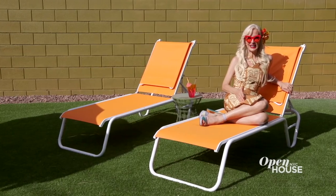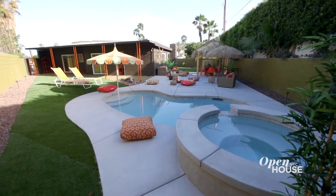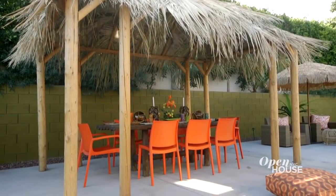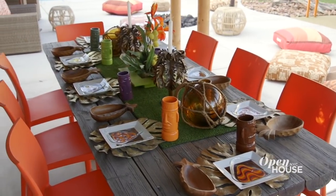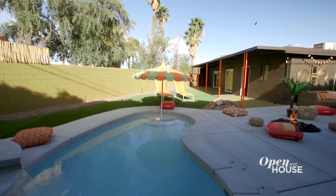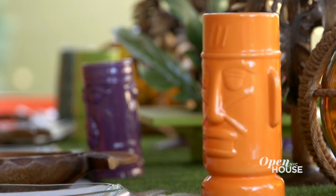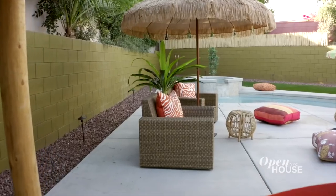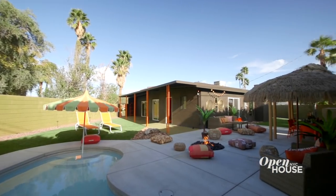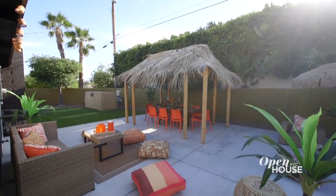Isn't this paradise? I completely transformed it from a dirt lot into an oasis. It has a pool, a fire pit, and a tiki hut perfect for al fresco dining. I wanted it to feel relaxing, like you're on vacation every time you step out here. Of course, my favorite colors are repeated in every area. And I also didn't forget eye-catching patterns, which you can see in all the pillows. We spend a lot of time out here. How could you not with this beautiful weather?